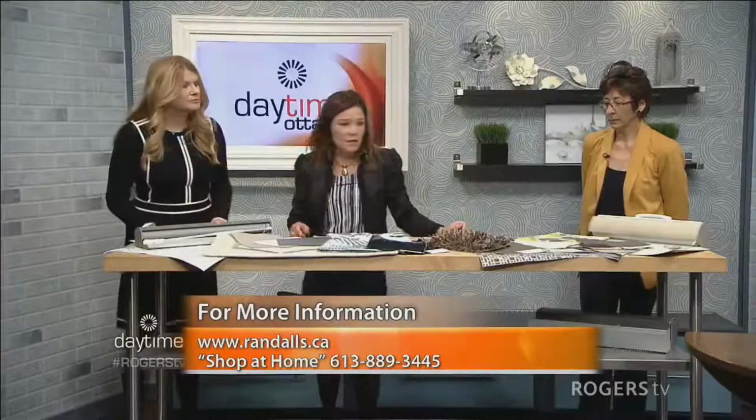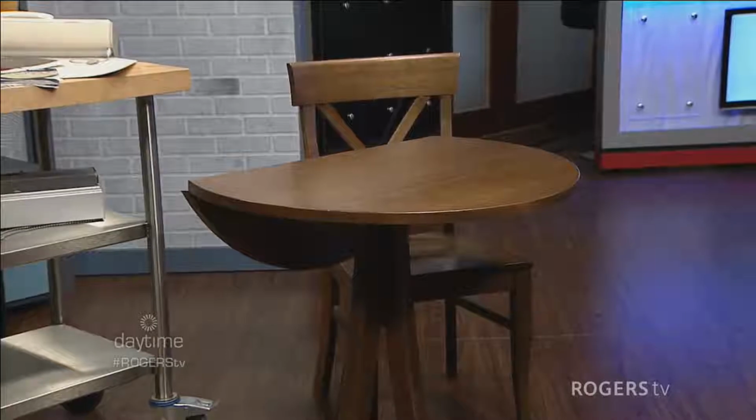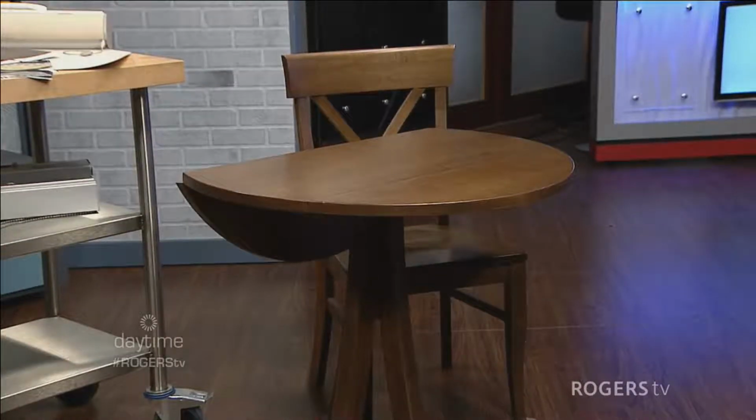Right. For an example, I just want to show you this little Mennonite table that we sell, and it is a drop leaf table, so that's something you could repurpose in this location. Absolutely. You can move it around. It could go at the end of an island. It could drop both leaves, and it could be a hall table, living room. Pop it up when you have people over, throw some chairs on. Or it could actually be a kitchen table. Yeah, absolutely.